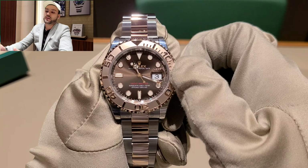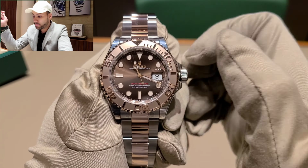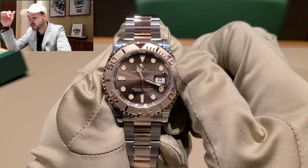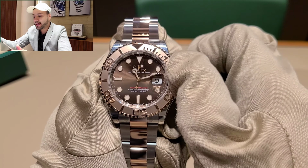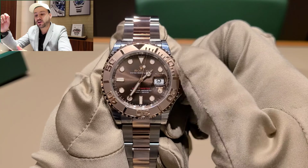This is a cool watch. Like I say, it has a 70-hour power reserve and is 100-meter water resistant. Excellent piece to me personally. I like the combination of the rose gold and the chocolate dial.